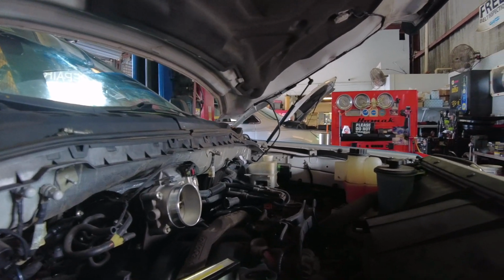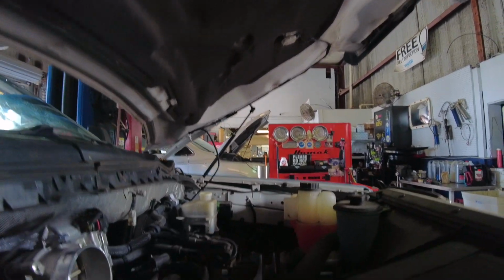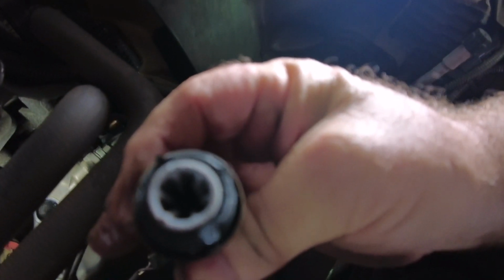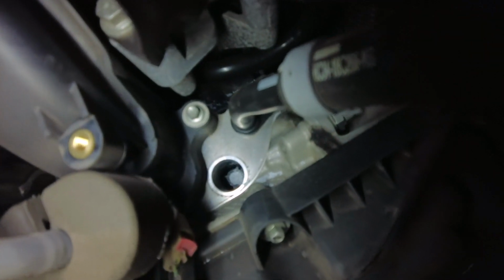Alright, I don't know if the engineers over there at Ford are just messing with me or what, but I took this out and stuff started falling out of the coil. The coil doesn't look too good, and that's what's down in the hole. Can you guys see that?